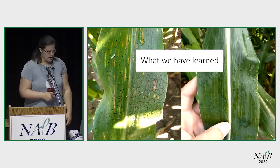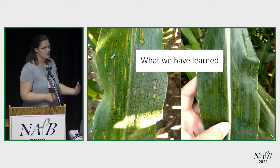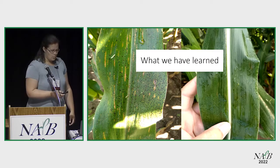So what have we learned in this project? First, I will say we found resistance, which is great. So these are two neighboring plots, and you can see this leaf is very wet, so it's not a lack of leaf moisture. So we did find some resistant varieties, and we've started introgressing those, which I'll get to in a minute. One of the first questions I get from breeders is, where is it coming from?